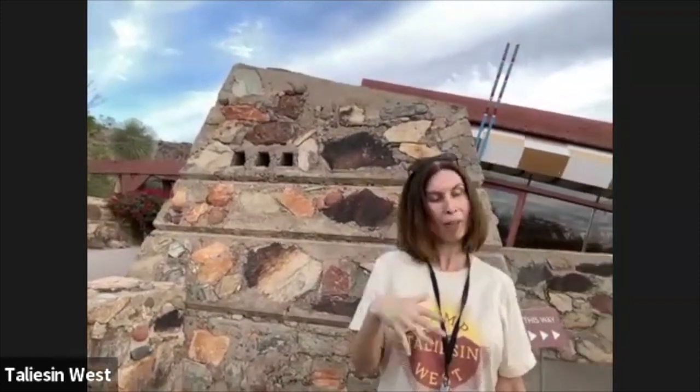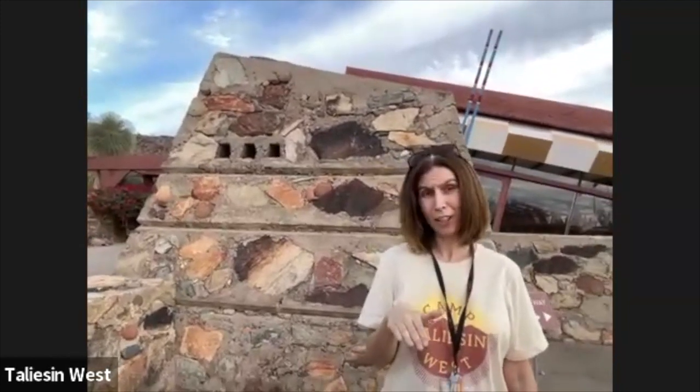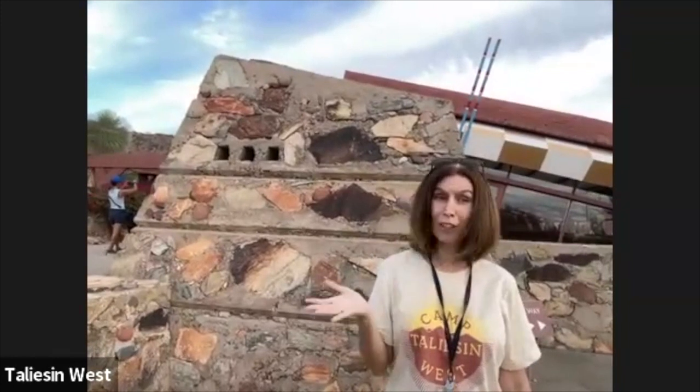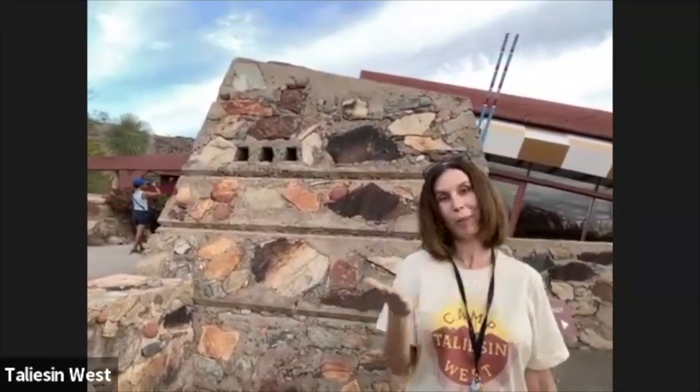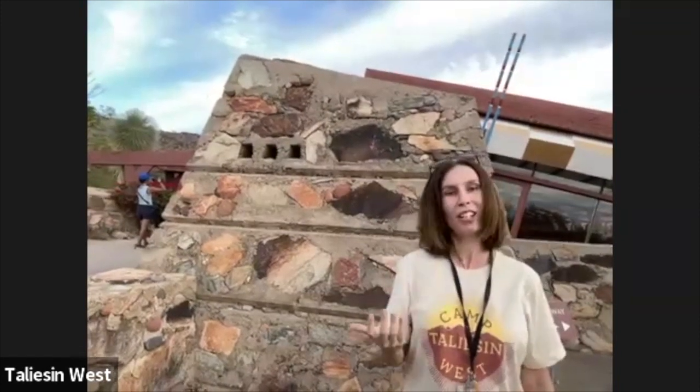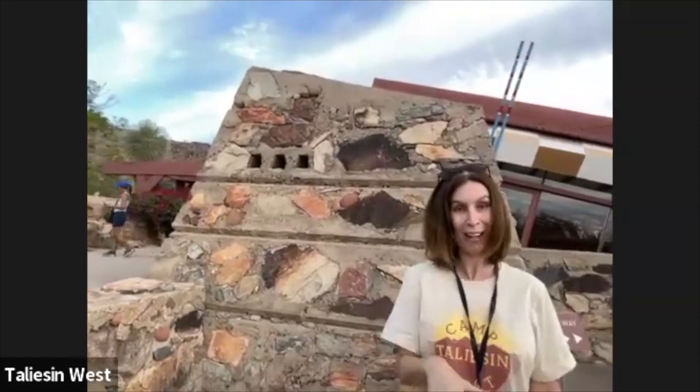So hi guys, welcome to Taliesin West. Like I said, my name is Abbie Wilson. I'm the Youth and Family Programs Manager. I've been here for about 3 years. My background is I have a bachelor's degree in history and a master's degree in museum studies. So I've spent the 12 years of my career working in museum education at museums across the country, and I am fortunate enough to be at Taliesin West right now.